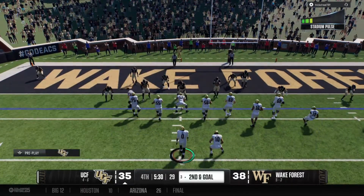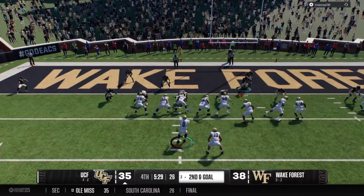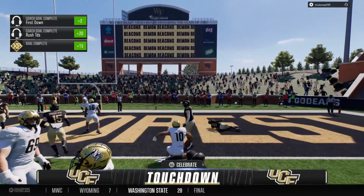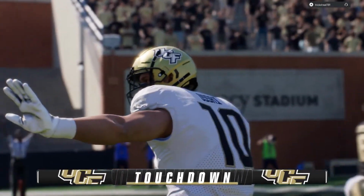Can the defense stop them again on second and goal? Corners are walked up tight. He's going to the right, looking for a path to the end zone. Touchdown, Knights! And with that, they move out front here in the fourth.